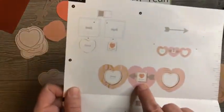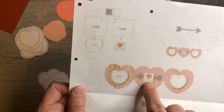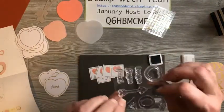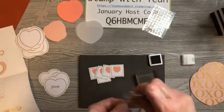Okay, so these instructions are showing that we're stamping the words for you underneath the heart. So I'm going to find my for you.